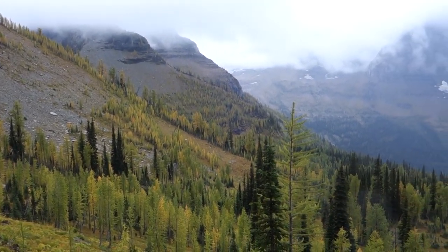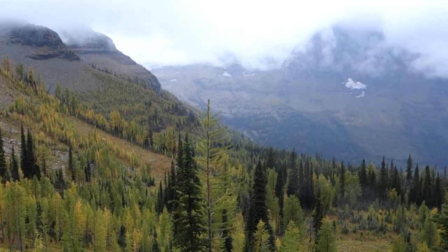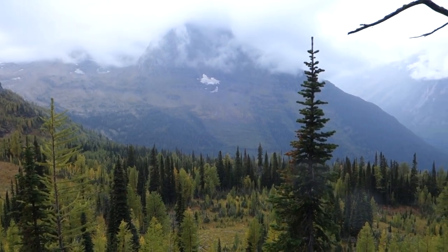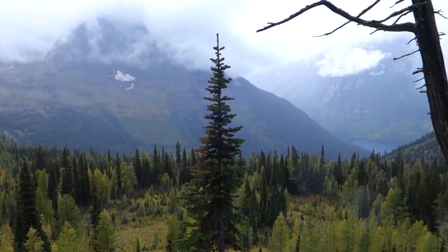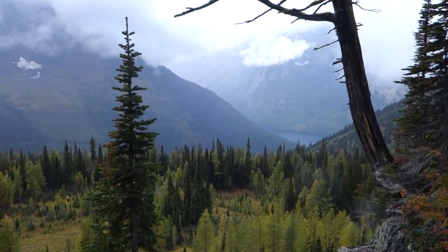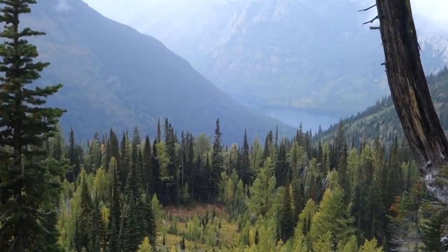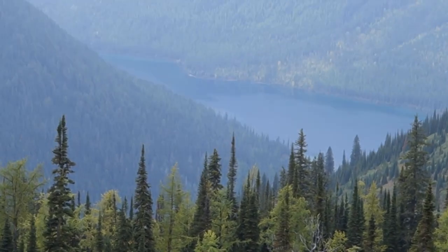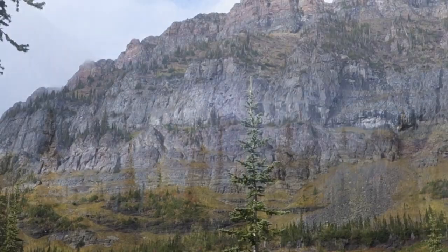There's at least some of the view. And way down there, I don't know if you can make that out, that's Upper Kintla Lake, where we're headed.